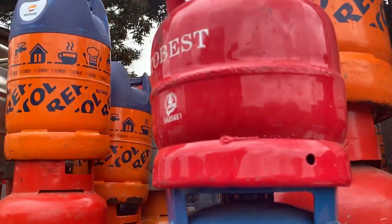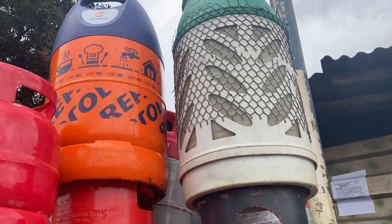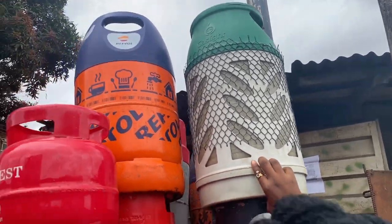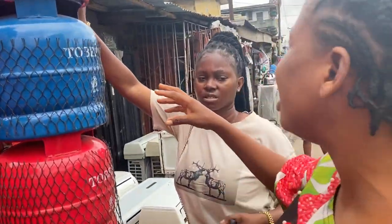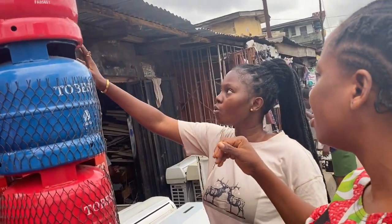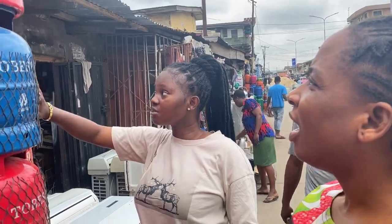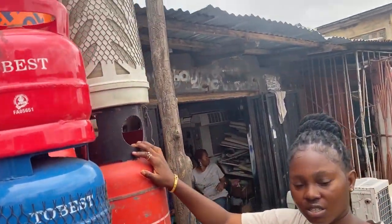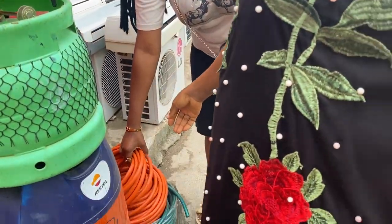This one, uncle? This one is a fiber cylinder, 50,000. What do you mean by fiber cylinder? It's rubber and fiber jammed together. It's the strongest cylinder, and it's transparent, so you can see the gas from outside. You can actually see when the gas is about to finish. It doesn't rust, so it lasts longer than every other cylinder. Okay, and do you sell hoses? Yes.